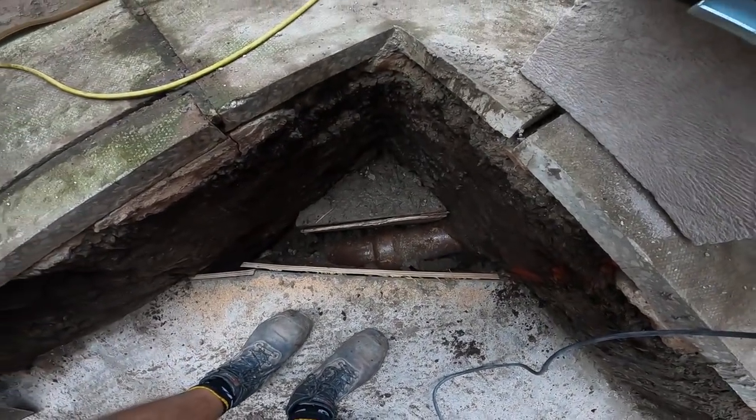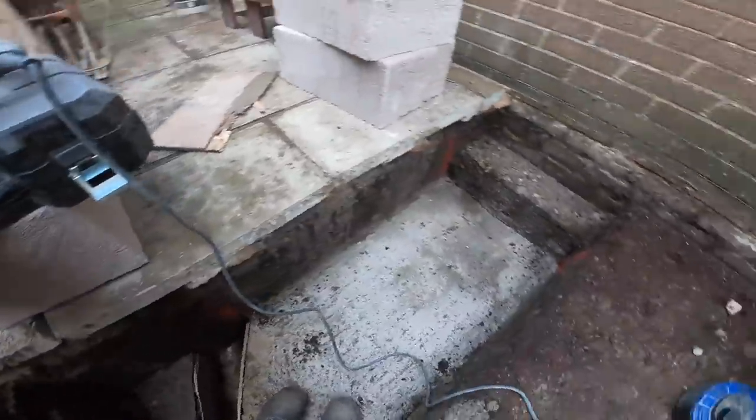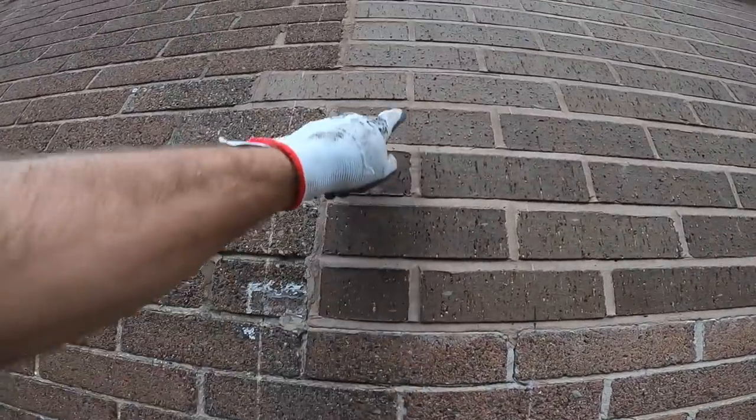Same again here, we've got our branch. We've put some concrete in the corner which runs underneath so we can bridge across. There's the house foundation. We're all marked out. Alex is about to drill in all the screw ties every 6 course.